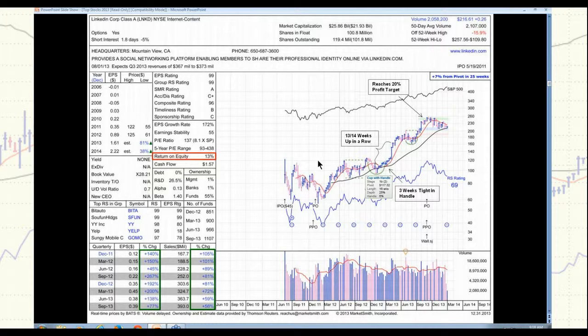We have a good follow-up question regarding the base on LinkedIn. Do you look at the weekly closes in the base, as in the majority of the weeks closed above 30? So he's basically looking at support weeks within the base.